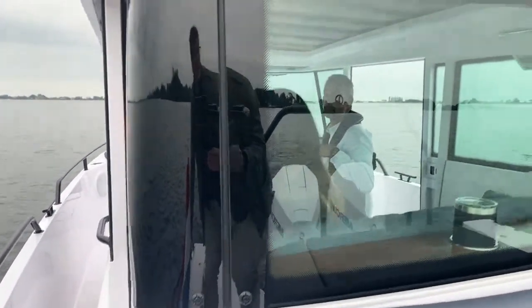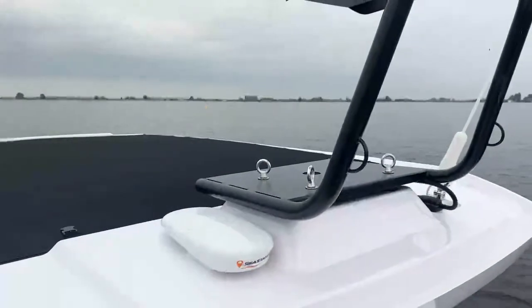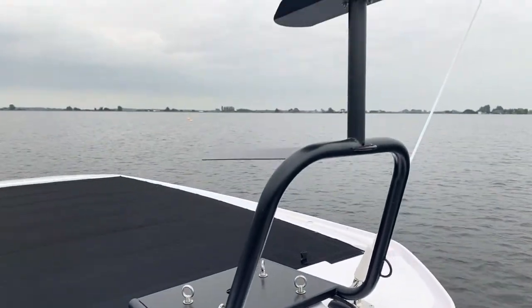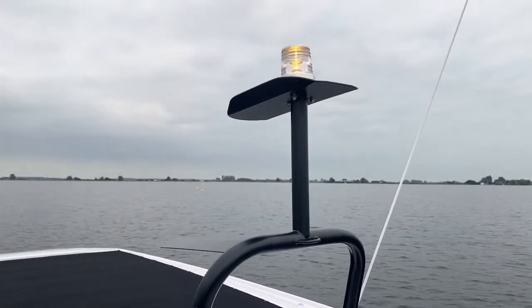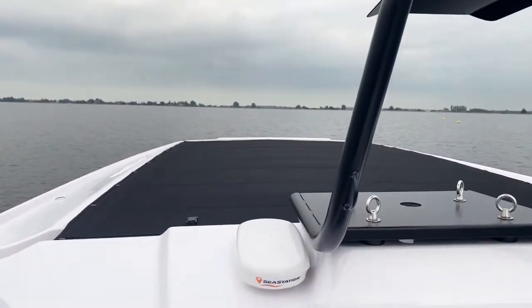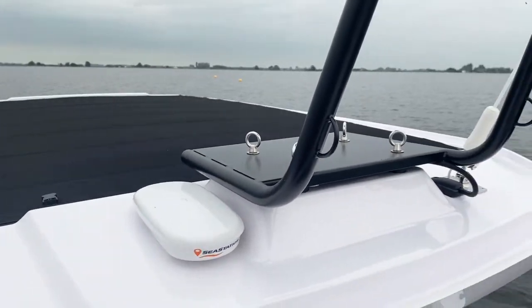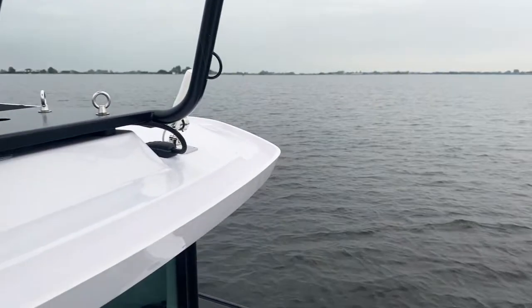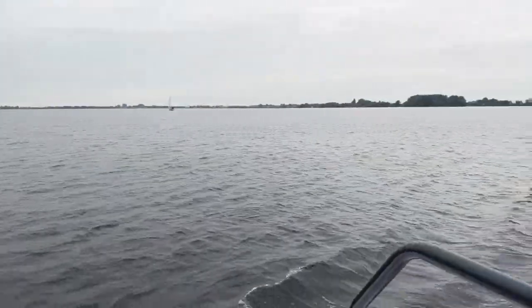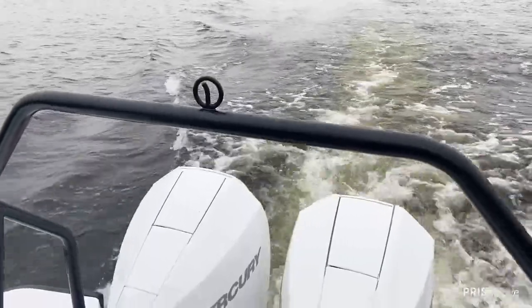What is the top speed of this boat and the optimum cruising speed? Well, now I'm starting to smile because we're heading in the direction of the speeding track. So we'll take her up to plane shortly. We'll get there momentarily. Okay. I can already tell you that it's over 75 kilometers an hour. It all depends on the load, of course.